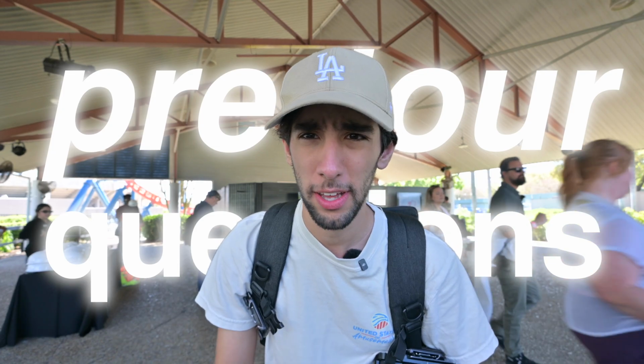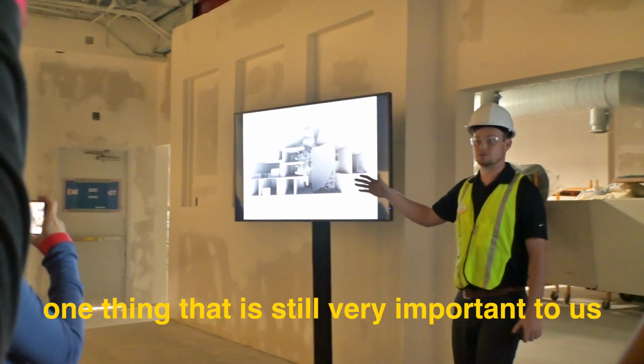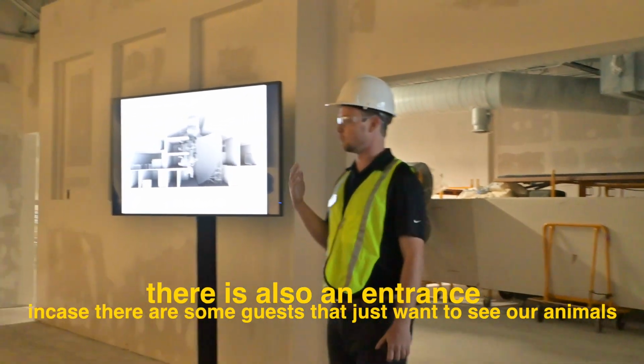As we're going to see in a little bit, this area is still an animal exhibit for beluga whales, walruses, seals, all sorts of awesome Arctic animals. Is there going to be a way to still view those if you don't want to ride the ride? Over to the right along the wall, one thing that is still very important to us, there is also an entrance in case there are some guests that just want to go and see our animals.